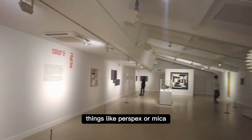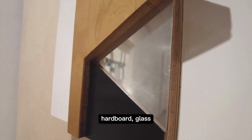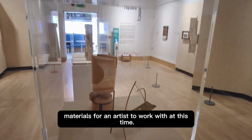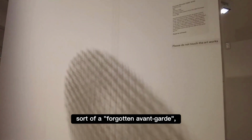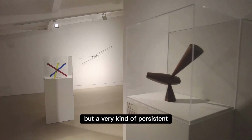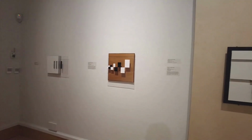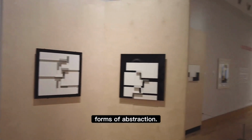Quite new at the time, things like perspex, formica, hardboard, glass, sort of quite revolutionary materials for an artist to work with at this time. It's been called by one author a sort of forgotten avant-garde. It was a small group of artists, but a very persistent way of working alongside other types of artworks, figurative artworks, or more painterly forms of abstraction.